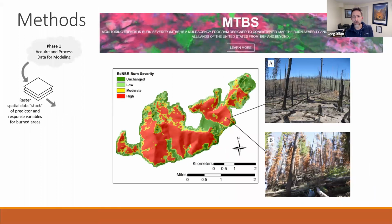So to acquire the data, this project was built on the Monitoring Trends in Burn Severity project, MTBS. And we really could not have done an effort of this size without MTBS, because they had done the work of cataloging all large fires that had burned in the United States from 1984 up to the present. And so at the time, I think for the West, we included through, I want to say 2007.